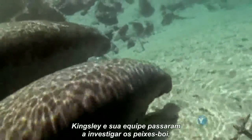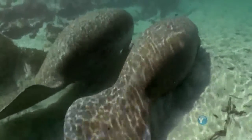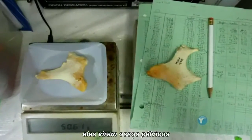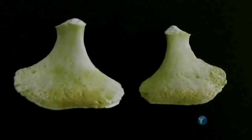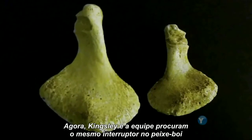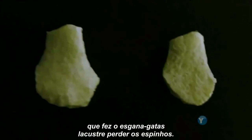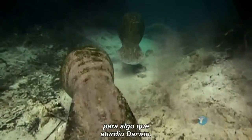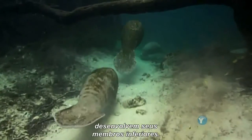So Kingsley and his team went looking in manatees, searching for this lopsided pattern. And they found it. In box after box of manatee skeletons, they saw pelvic bones that were bigger on the left and smaller on the right. Right now, Kingsley and his team are looking for the same switch in the manatee that caused the lake stickleback to lose its spikes. And if they find it, they will have a powerful explanation for something that baffled Darwin: how creatures like manatees, whales, and snakes can evolve away their legs.